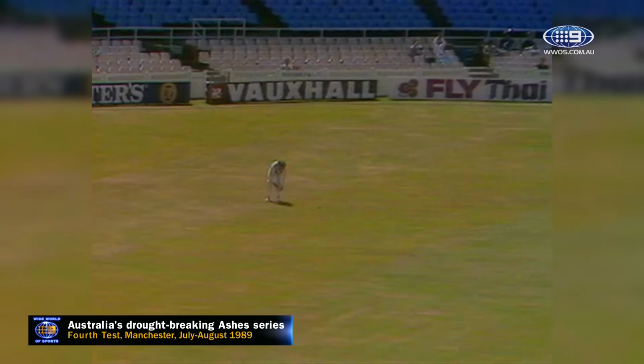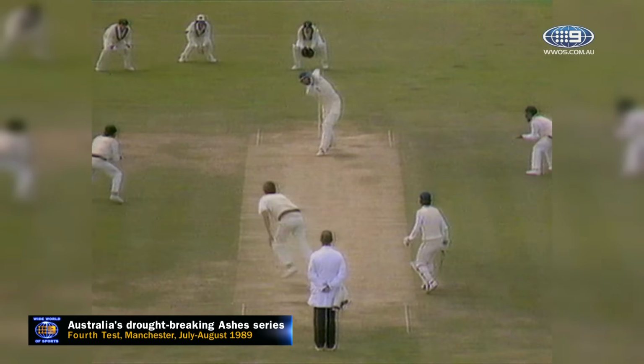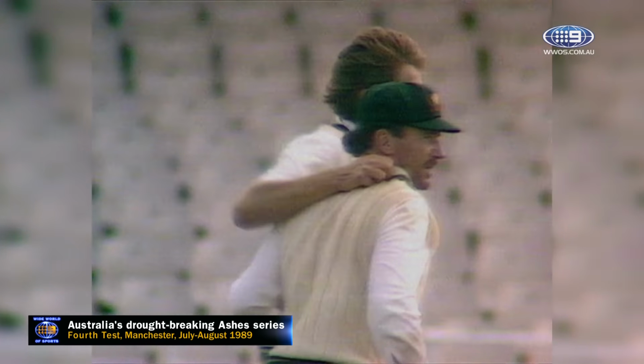And there it is. A superb, well-deserved century, Jack Russell. Alderman removed Embury and then Foster for yet another 5-wicket haul. Terry Alderman has done it again.